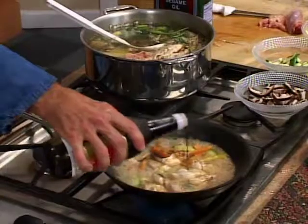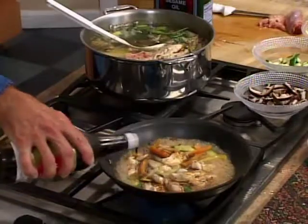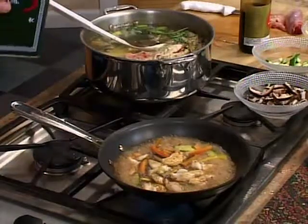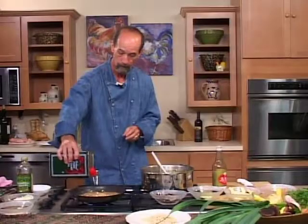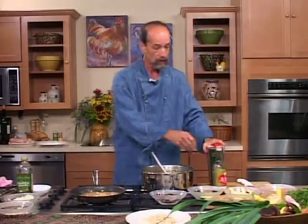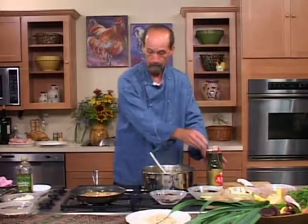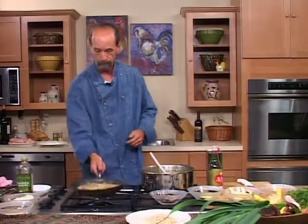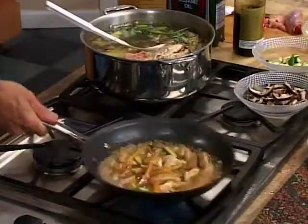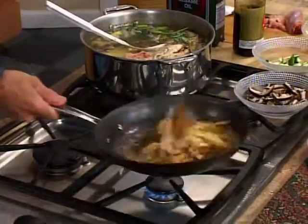So we're going to place in the pan a little soy sauce for color and flavor, and then at the end, finally, some sesame oil. And I would say we're putting in about maybe 3 tablespoons of soy sauce and about 2 tablespoons of sesame oil. We're going to let this cook, reduce a little bit.